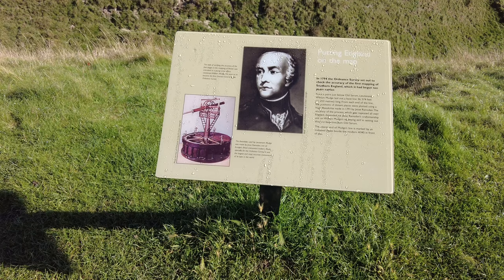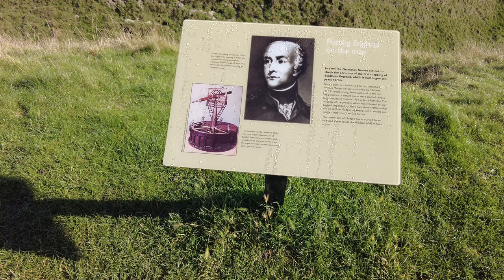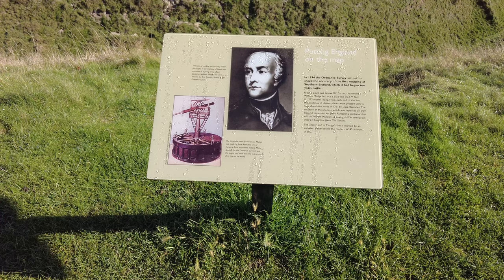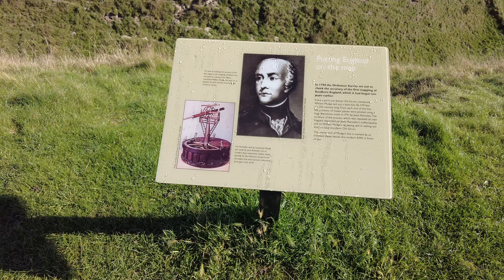36,574 feet long. From each end of the line, the positions of distant places were plotted using a huge theodolite made in 1791 by Jesse Ramsden. The accuracy of the process, which was repeated all over England, depended on Jesse Ramsden's craftsmanship and on William Mudge's surveying skill in setting out the first baseline from Old Sarum. The nearer end of Mudge's line is marked by an inscribed stone beside the modern A345 in front of us.